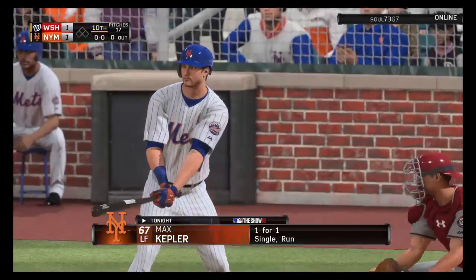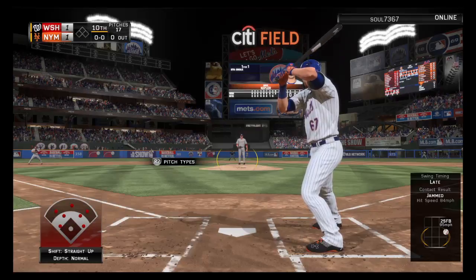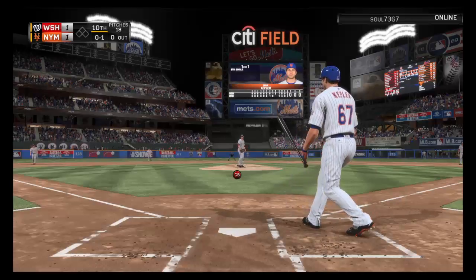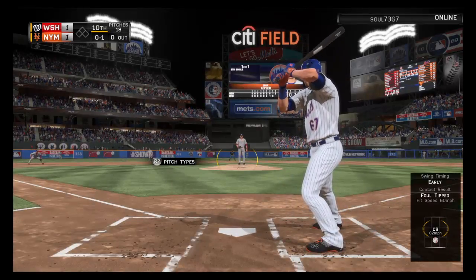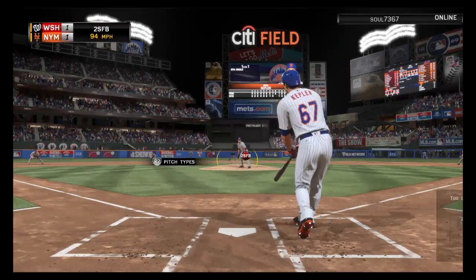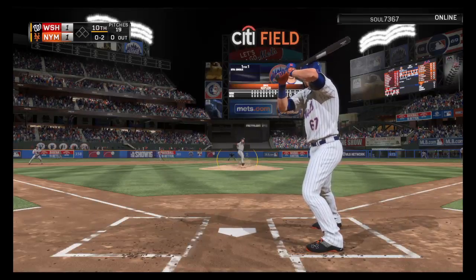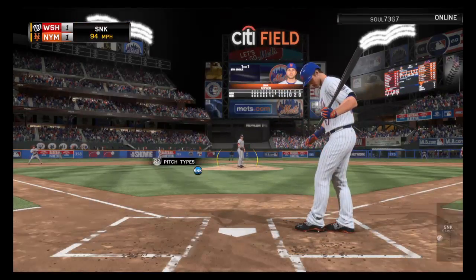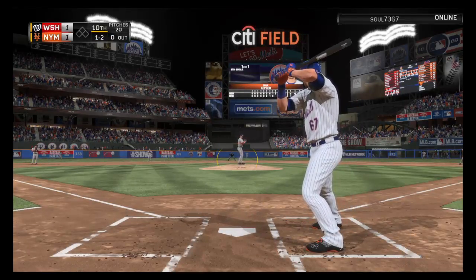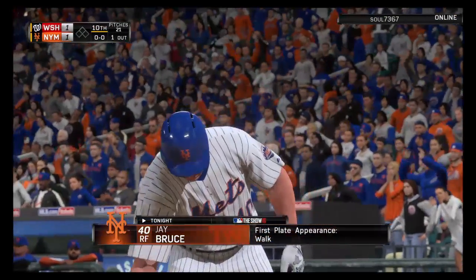Max Kepler steps in to get the home side started here in the 10th. For the Mets, left fielder, Max. The pitch. Swing and a ball chopped foul right at home plate. The windup and the 0-1. Big swing and a miss at the fastball, and he's behind in the count 0-2. This fastball is looking pretty lively right now. A little bit off the outside. It's 1-2. They really bunch him up on that one as he swings and misses for the first out.